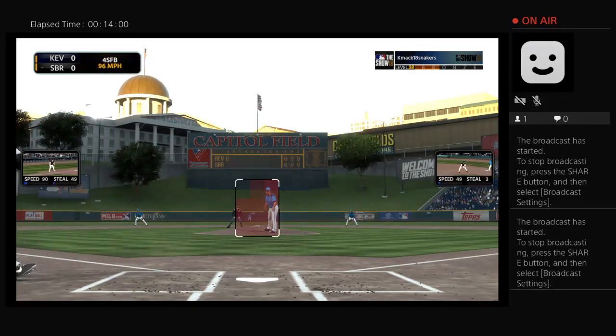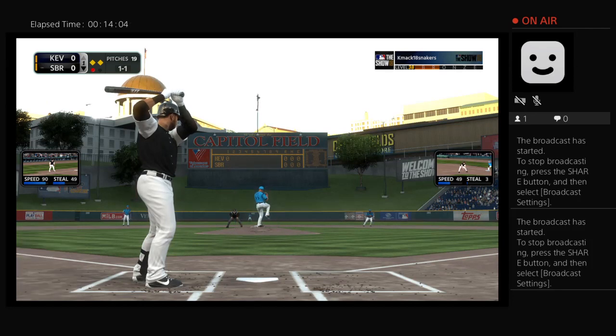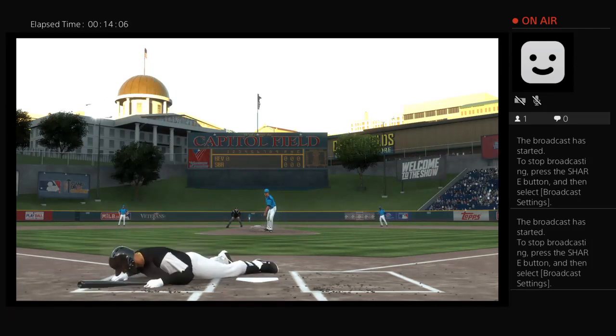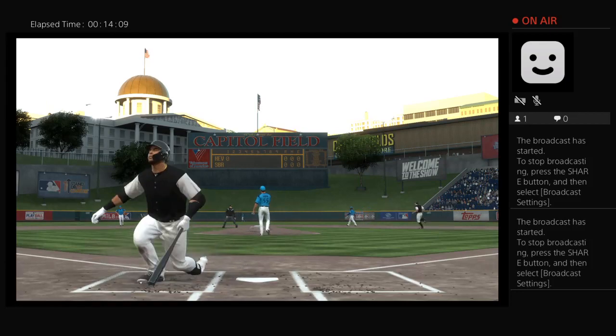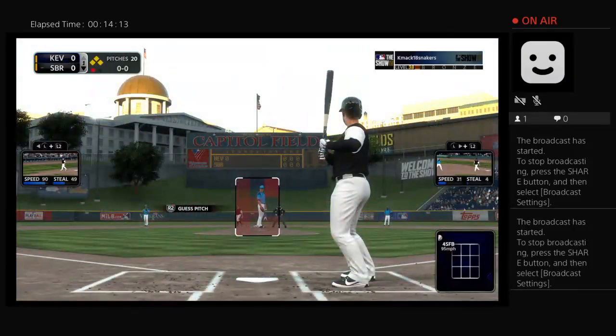Now a fastball. Look out as he has to duck out of harm's way there. Wow, fastball up and in. I'm not sure it was. Oh, and while we talked, that pitch got away and ended up hitting him. So he'll head down to first on the hit by pitch.